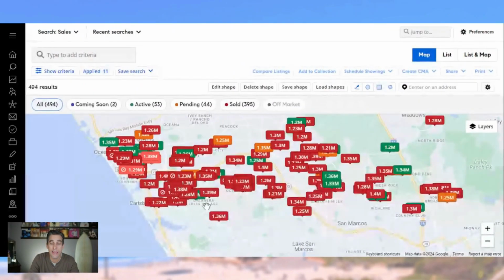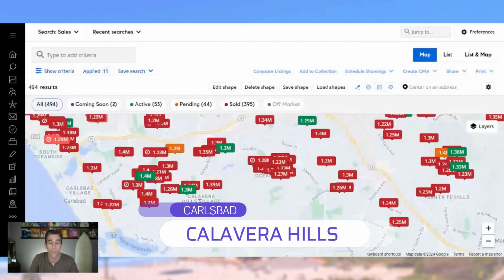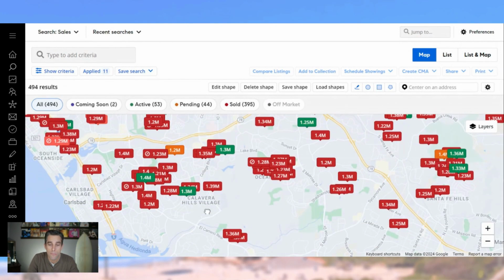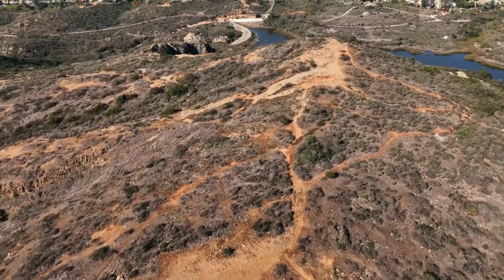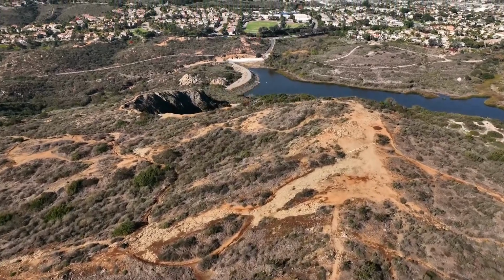Next up is going to be in Carlsbad. Now we're a little bit farther from the coast here. We are east of the 5, this is Calavera Hills. Now, we have a lot of people who look in Calavera Hills, once again, because it does fit that 1.2 to 1.4 price range. Homes in here are going to be a little newer.